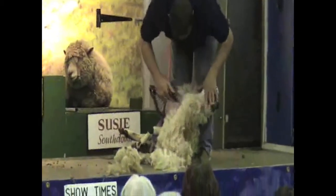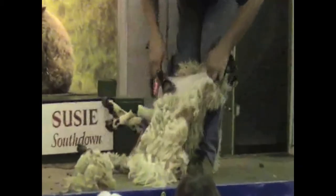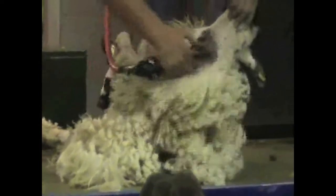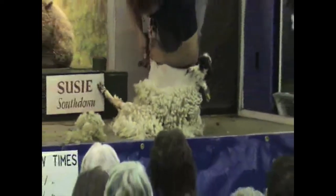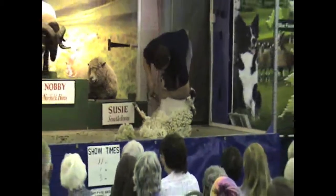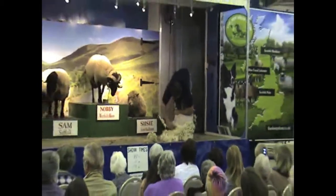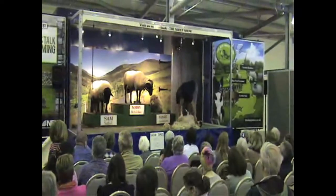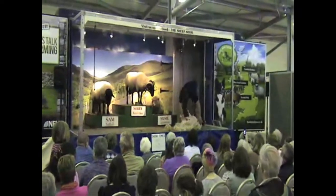The record stands now at around about 750 sheep in an 8-hour day with an electric shear. That works out roughly about 30 seconds per sheep. Well, I'm not going to go that fast today. You wouldn't be able to see what was happening. I wouldn't have time to explain what I was doing. Now, some people think this.